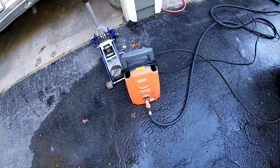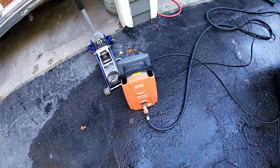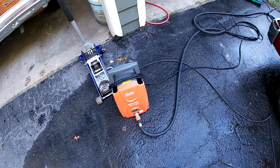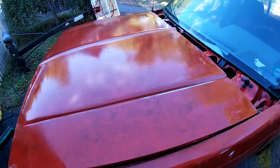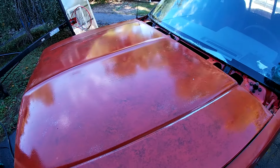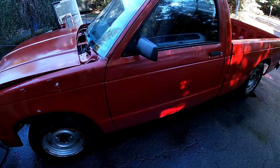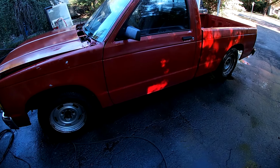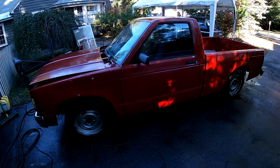This old cheapo pressure washer worked a lot better than the commercial car wash thing. Plus, I have hot water. It got all the lichen and algae stuff off. It even got the hood clean. So, once again, not trying to clean it. Just trying to get the filth off. Got all the mud out from underneath it.